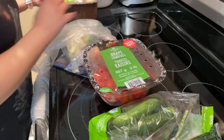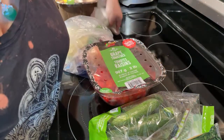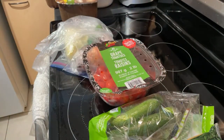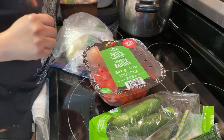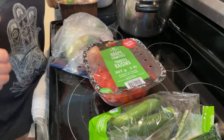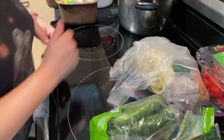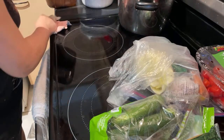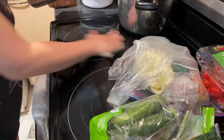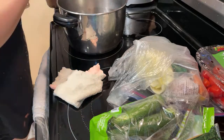Okay. Let me wipe a bit here. I'm going to cook spaghetti right here, but my pot is very big. Or I should put it here because the ring is bigger. Alright, let's do it. Change it.